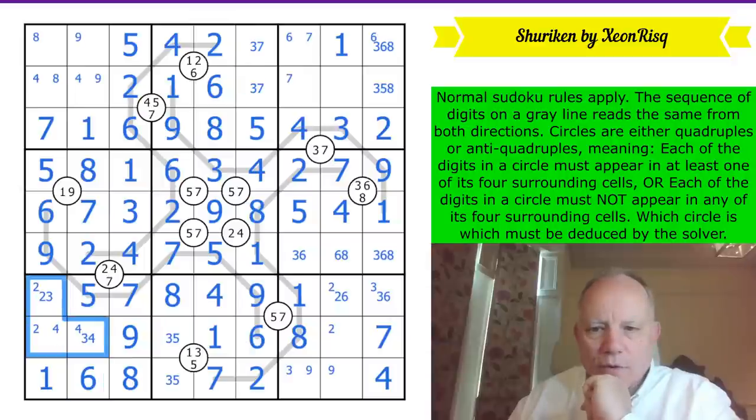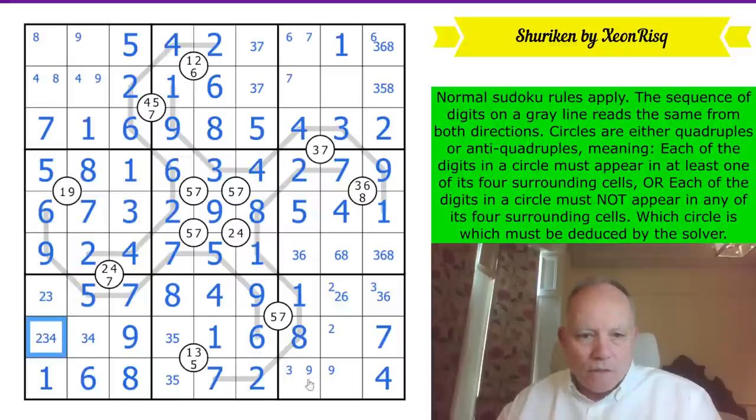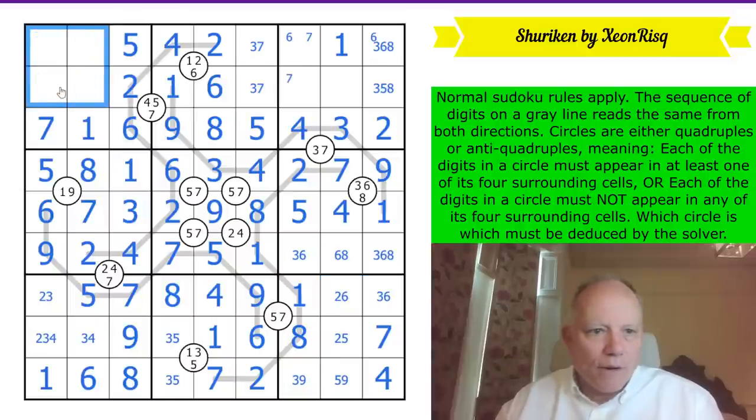Let's get rid of the corner marks. This is 2, 3, or 4. 6, 8, 7, 2. That is 3 or 9. Get rid of the corner marks again. That's 5 or 9. This is 2 or 5. Oh, and look at this chocolate teapotness. Two different ways of filling that lot in. Okay, let's go corner marks. 3 or 8 in the corner. Let's hope it's a 3.